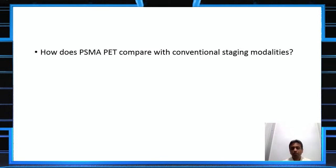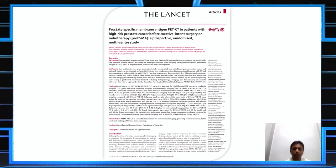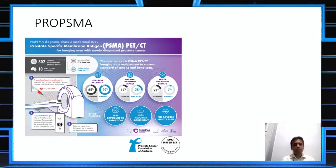One of the landmark trials which deals with this is the Pro-PSMA study, which was published in the Lancet. Coming to the details of the Pro-PSMA trial, this was a multi-center randomized trial conducted in over 10 centers in Australia, and all the patients enrolled had a histologically confirmed diagnosis of prostate cancer and no staging imaging done prior to enrollment. The conventional imaging arm included bone scan and CT scan, whereas the comparative arm was the PSMA PET scan.